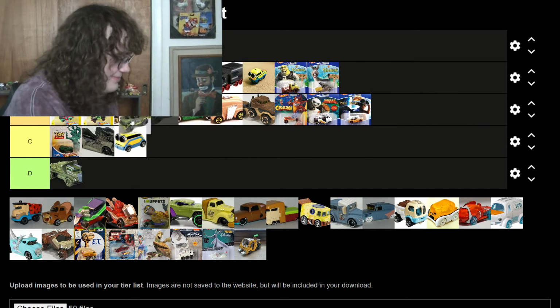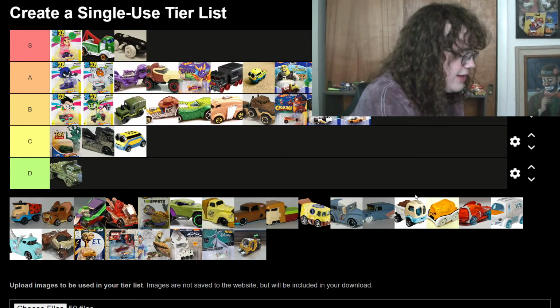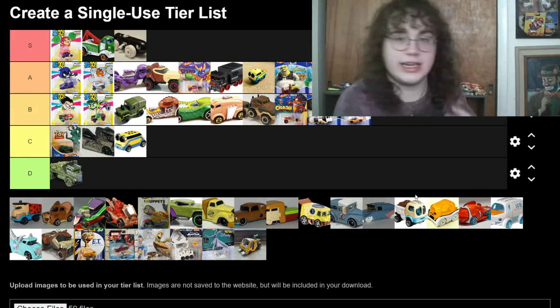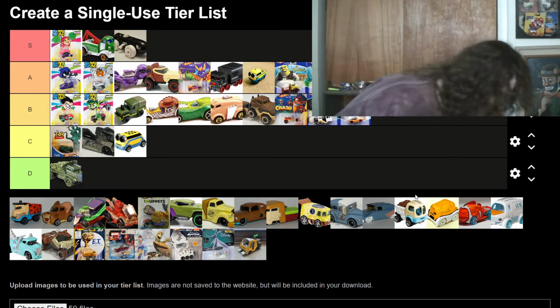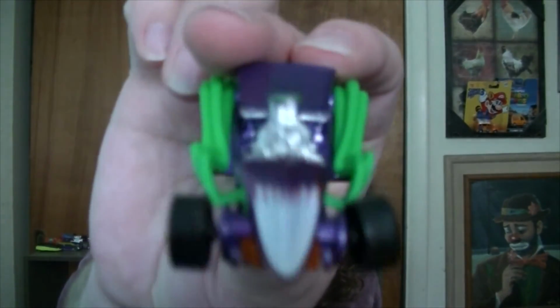It's fine. It's like a higher B tier though, which I haven't really made a hierarchy of anything in here yet. I just felt like changing it for that one because why not? Now, the other character, that's not the Riddler. It's the Joker, baby, with his big old smile.